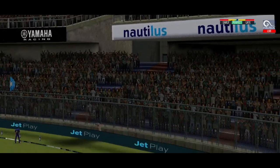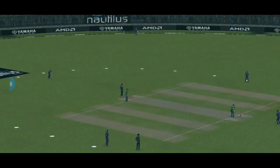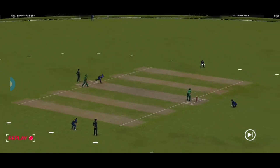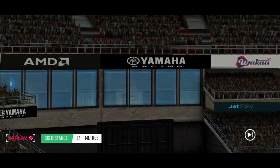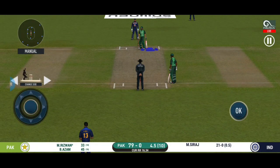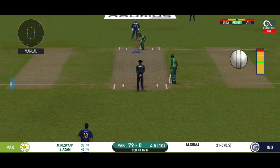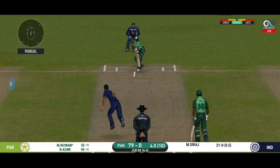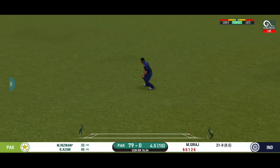That's gone high in the air. And that's got to clear the boundary for six. That was an absolute gift for the batsman, and he cashed in. This is scintillating batting. Wonder where the next one is going. Strokes it into the gap for a single.